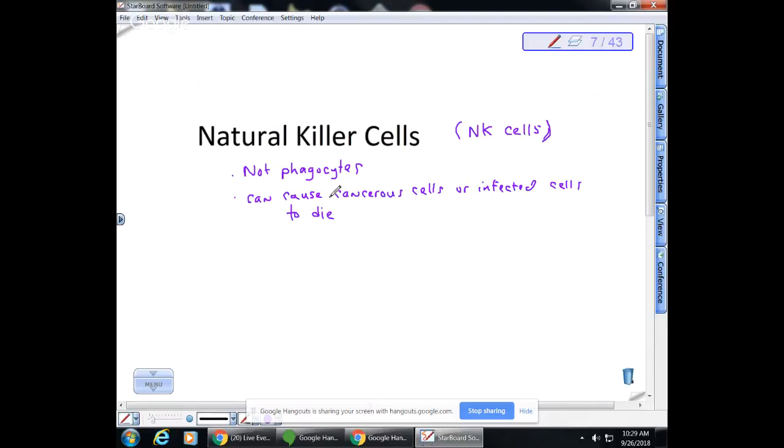Now, when a cell undergoes this death, sometimes it's referred to as apoptosis. This might be a word that you remember from cell biology, because it's kind of the opposite of mitosis, which is cell division. So apoptosis is cell death. Rather than eating the cancer cells or the virally infected cells, it just causes those cells to die. So they are different from the phagocytes.